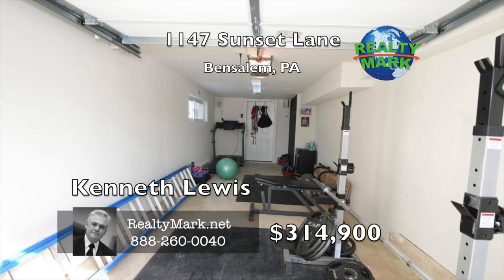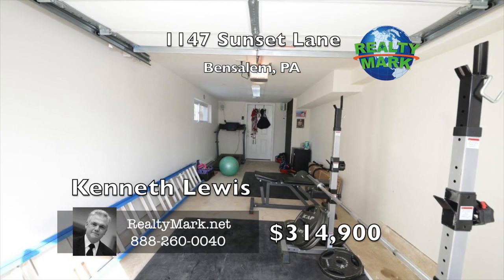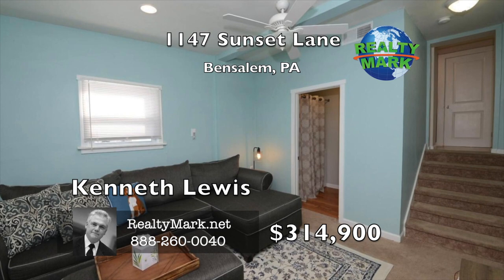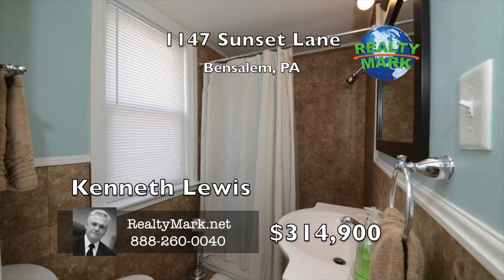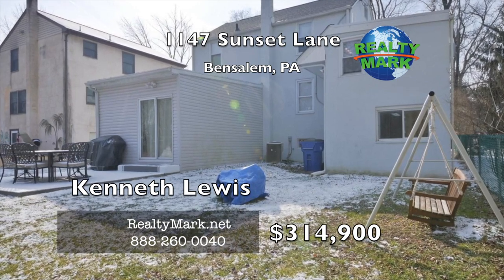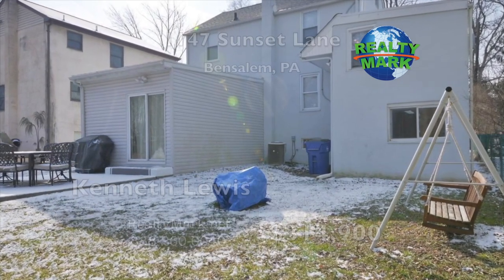Newer heater, central air, roof, newer electric panel, all new fixtures, new driveway and patios, updated windows, newer garage door and siding, and fresh paint inside and out. Even the basement is freshly painted. Call Kenneth Lewis for more details.